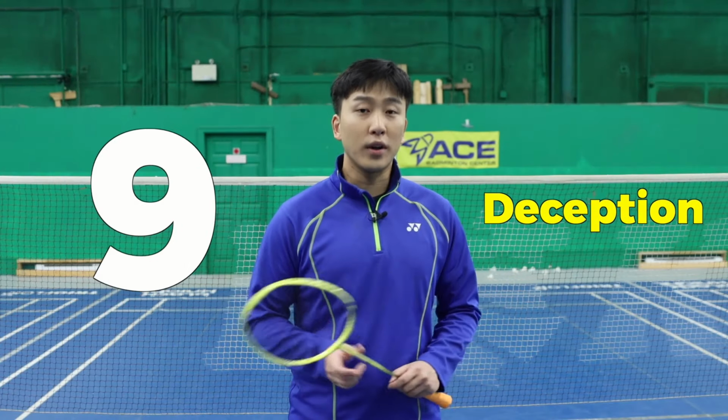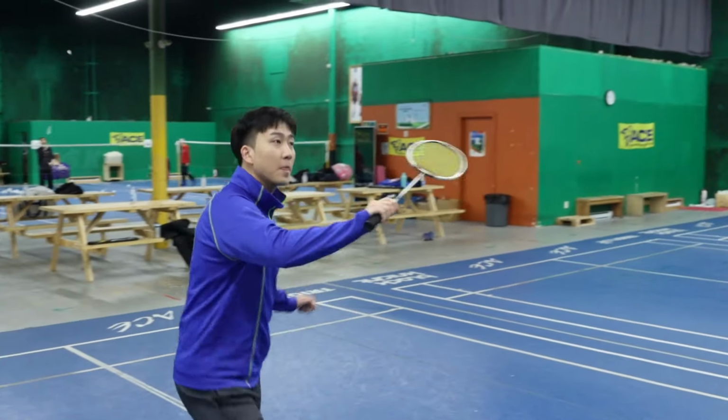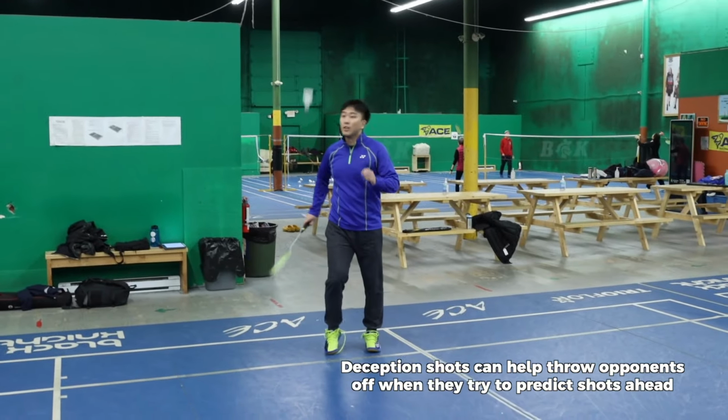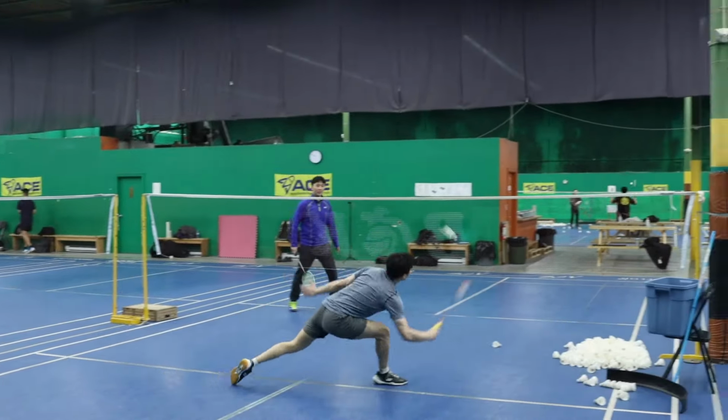Our ninth secret is working on your deception. At some point in your badminton progression, you'll be able to hit every shot very well. That's why adding in deception. Instead of one shot, we do 1, 2, 1, 2, 3, 1, 2, 3, 4. Adding in all of those will exponentially increase the amount of weapons in your arsenal.